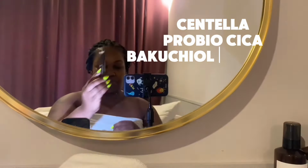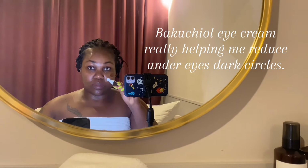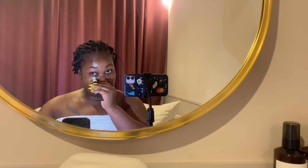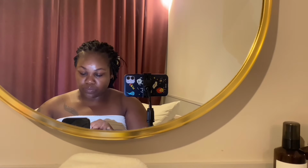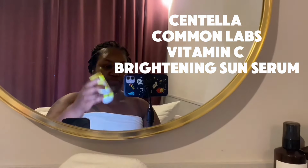Centella Probiotica Bakuchiol Cream. Bakuchiol cream is really helping me reduce under eye dark circles. Centella Common Labs Vitamin C Brightening Sun Serum.